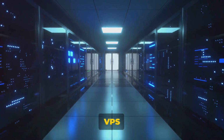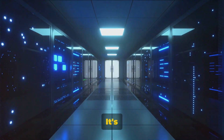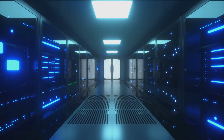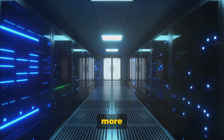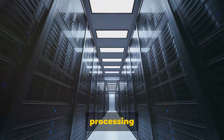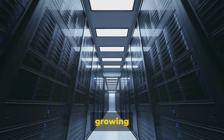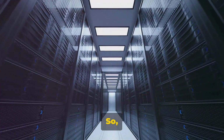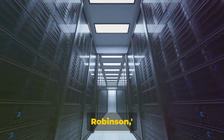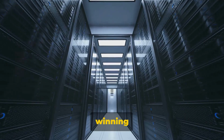Well, this is where VPS hosting comes into play. It's like moving from a cramped apartment into a spacious mansion. With VPS hosting, you get more resources dedicated to your website, more bandwidth, storage, and processing power to handle your growing traffic without breaking a sweat. So, if your business is growing faster than you can say Jack Robinson, VPS hosting is your winning ticket.